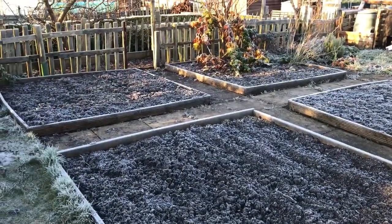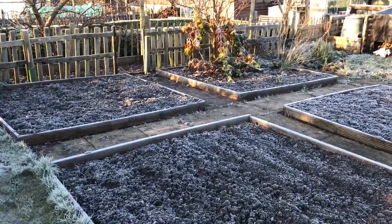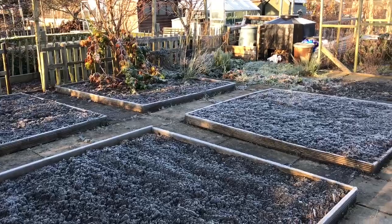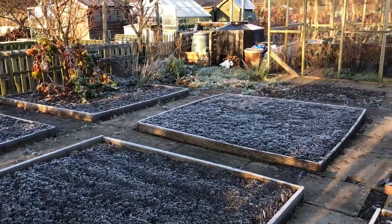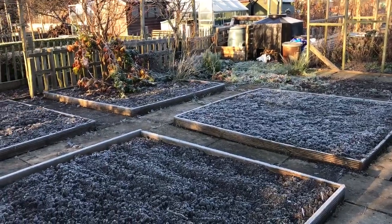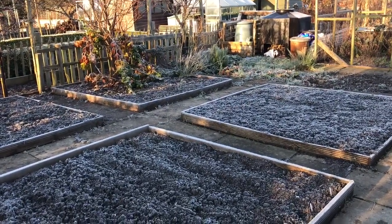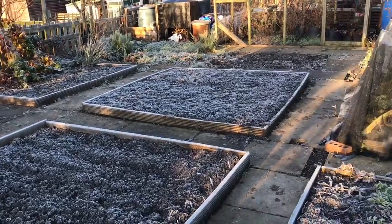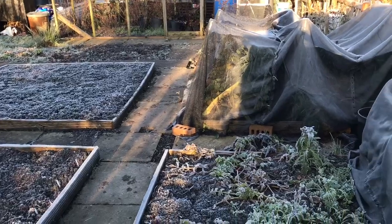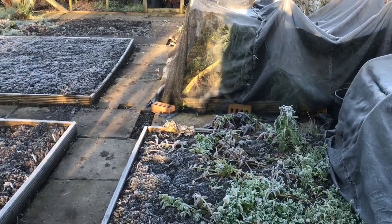It's December and we've had one of our first frosts of the winter. This morning I woke up and everything was white. I think it went down to about -4 or -5 overnight, which I know to some of you in some countries is probably quite warm, but for the UK, in my area, that's pretty cool.